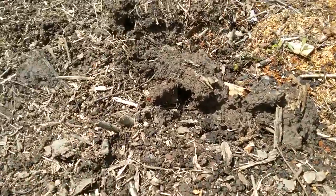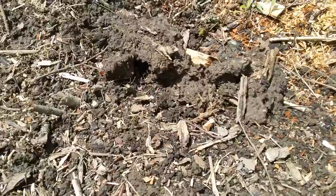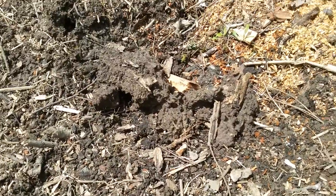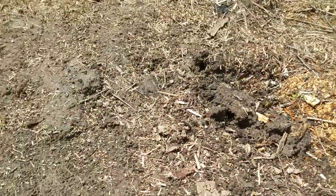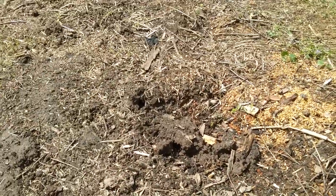There goes another worm. Oh no. You also find a lot of worms too. That's a good sign though. When you find worms out in your garden, that's a good sign.